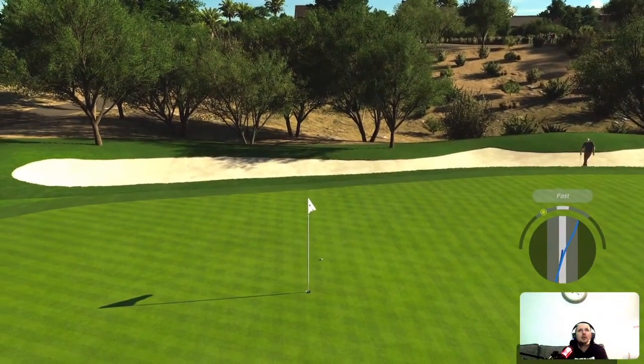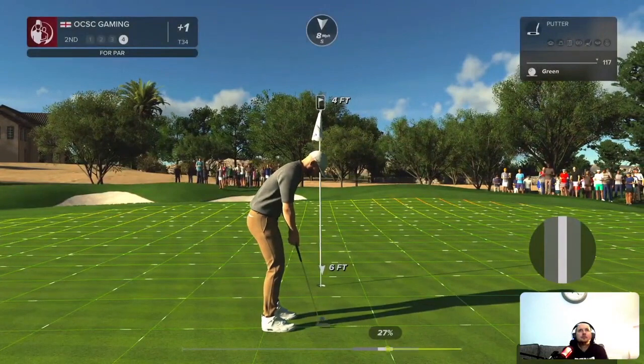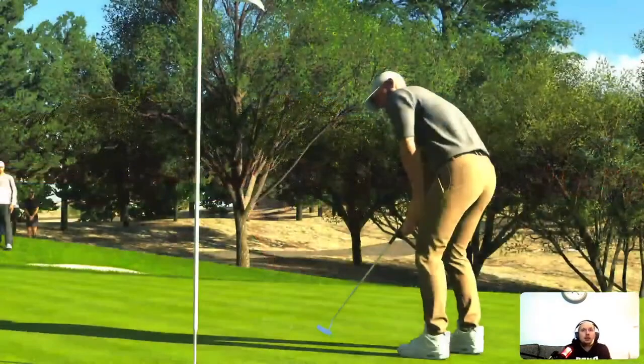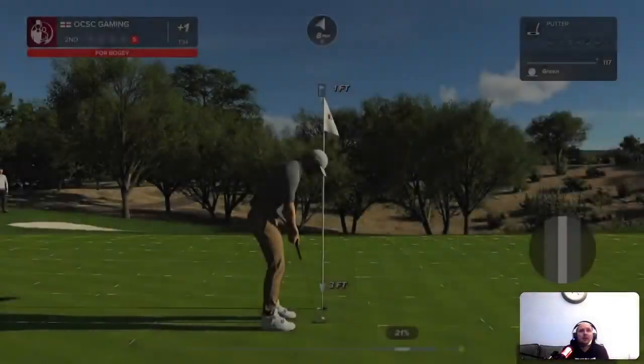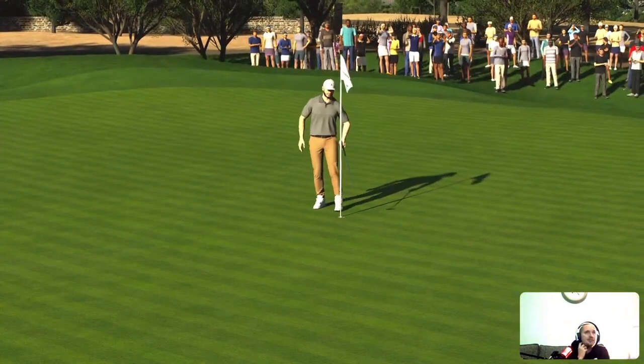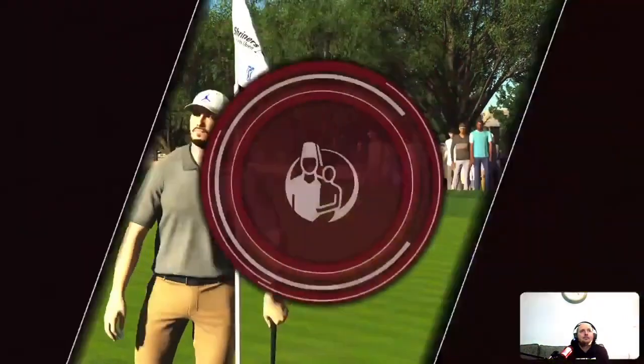Come on, come on, keep going. Yeah, good effort that one out of the bunker. It was on a good line. That was just putting now for a bogey. Didn't respect it. Drops too fast. That's back-to-back bogeys. Two over. Two bogeys in a row, never a good sign.